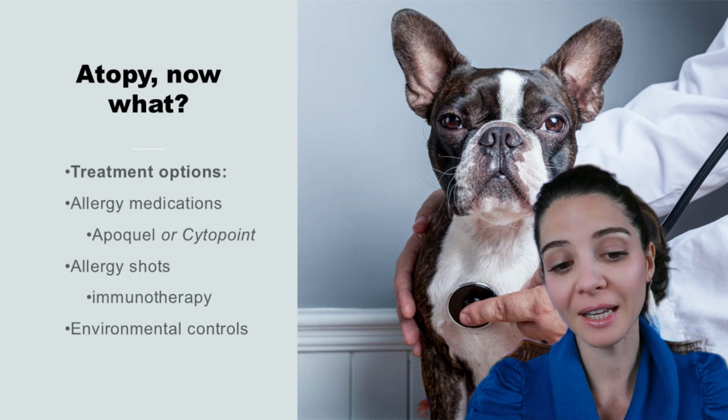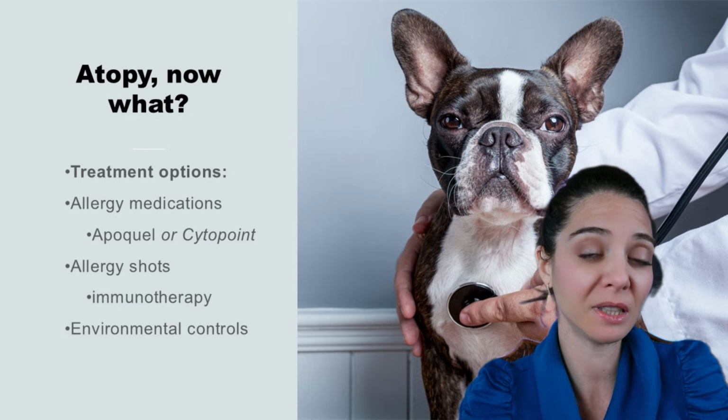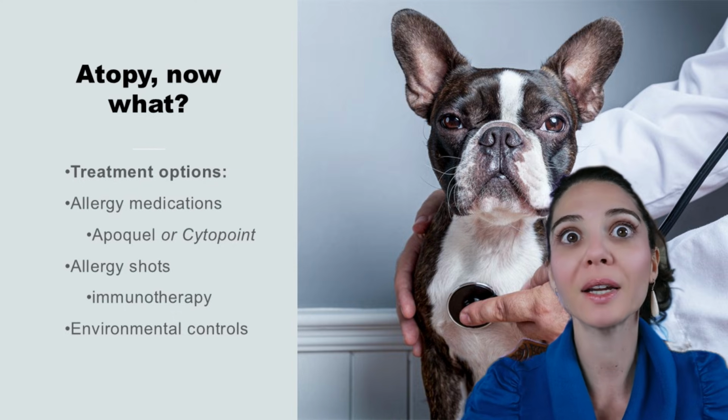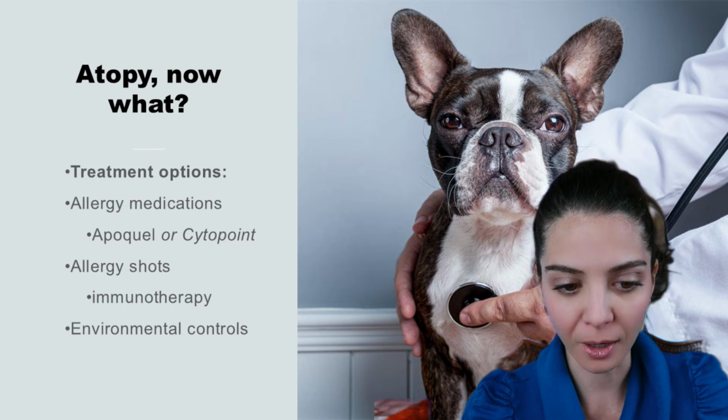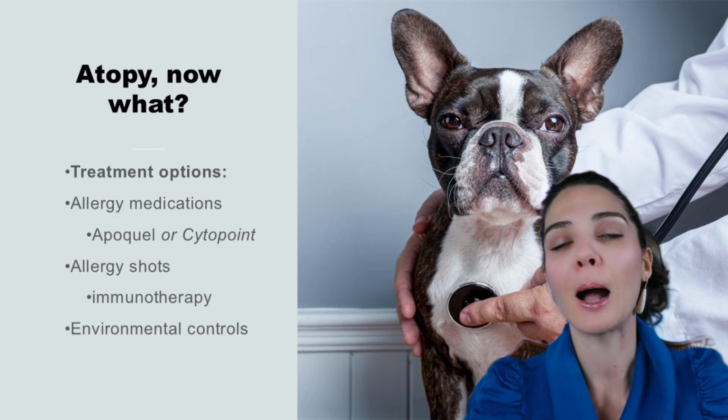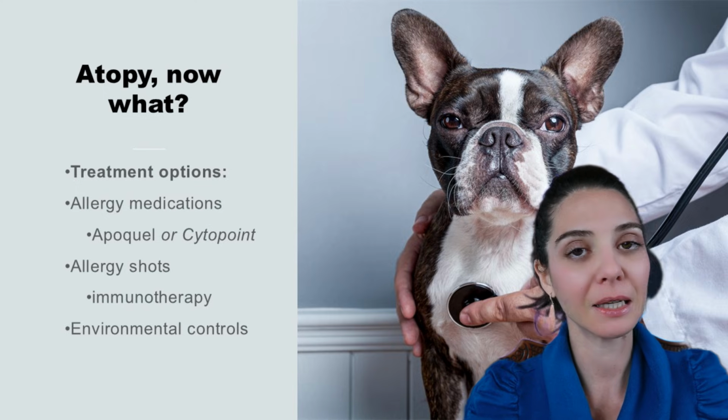But if we've determined that's not the case and your pet has actually been diagnosed with a true allergy, what do we do? What can we do about it? What options are out there? Well, there are medications, pharmaceuticals specific for pets. I get asked a lot about antihistamines.